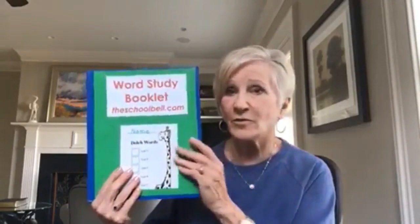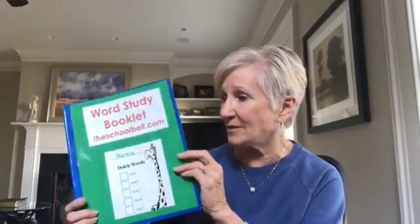They have a take-home letter for their parents. I wouldn't use this with kindergarten. To me, this is more of a first grade list activity, because each child has their own list, and they take their list, and when they master list number 1, they color it in, and then they move on to list number 2, so they can work at their own pace.